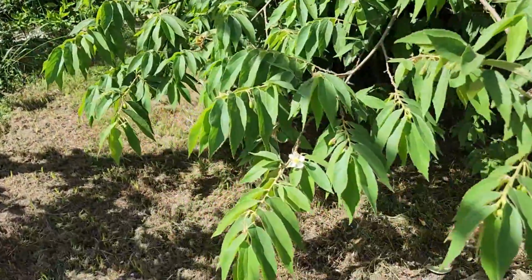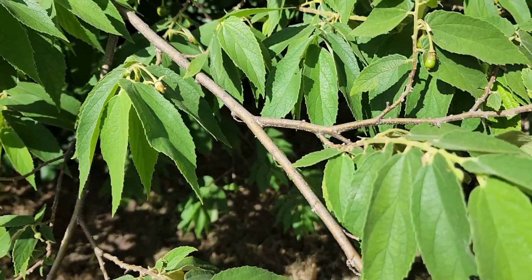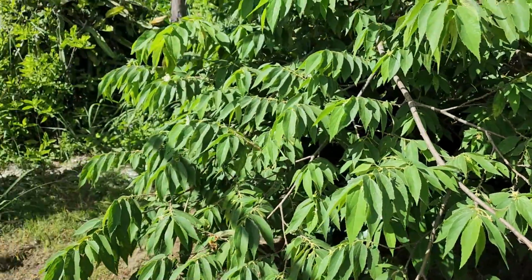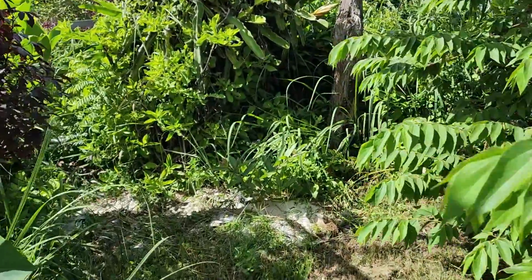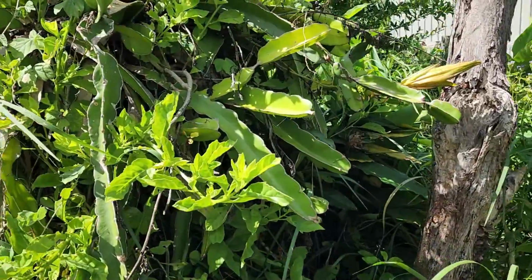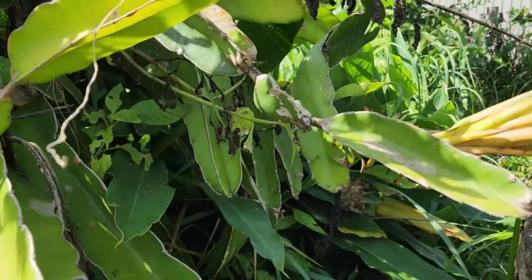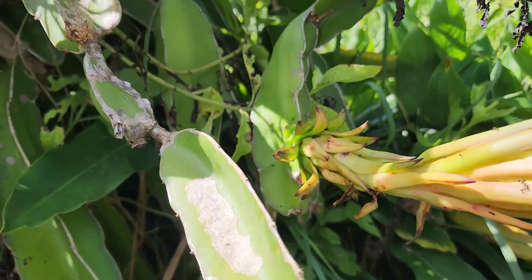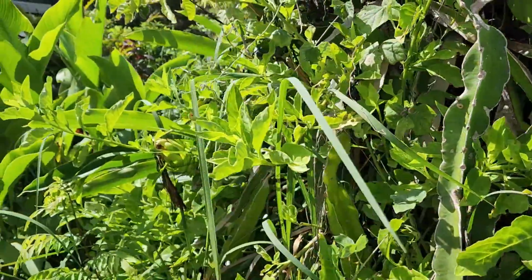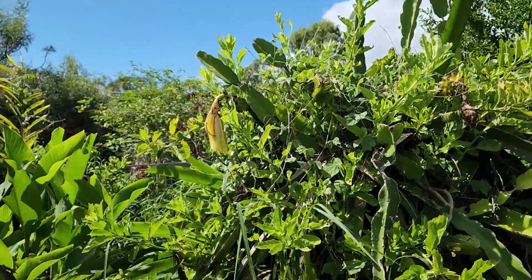Panama berry is still fruiting, still flowering all the time. We have a few dragon fruits. This is the third crop actually, but only a few, and they don't seem very happy anymore. Maybe the fruit will still be fine, but we will see how we go.